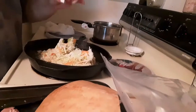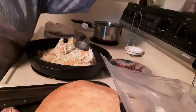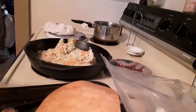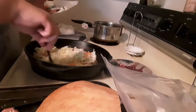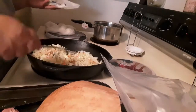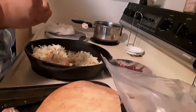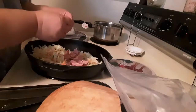Adding salt and pepper here to the cabbage. I already got the cabbage in the pan. I'm putting a little bit of butter. I want to have a little bit of fat. And I have all of the juices from the ham that was in my pan as I was packaging it and everything that I put in there. And now I'm just going to add the ham pieces in it, and we're going to let it do its thing, stir it up, and let it just simmer.